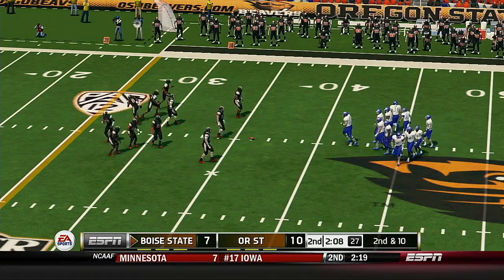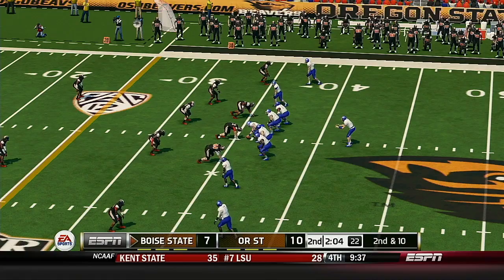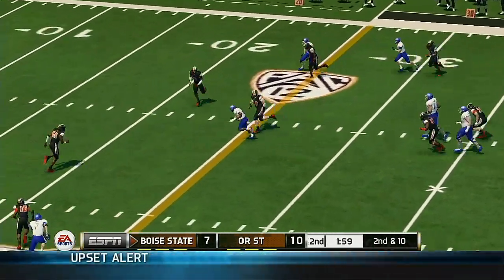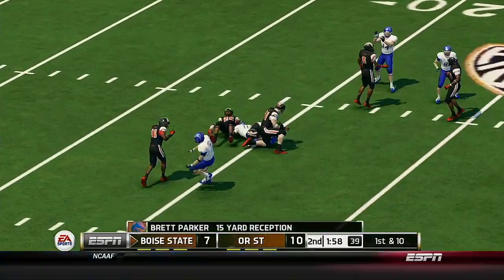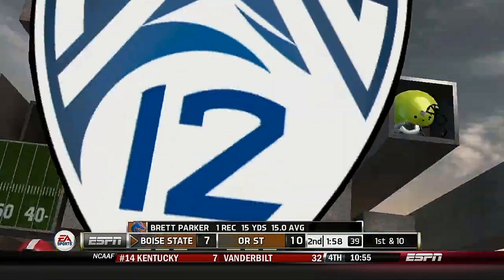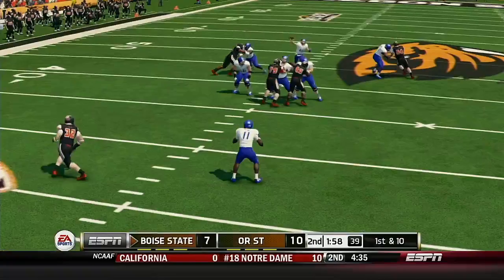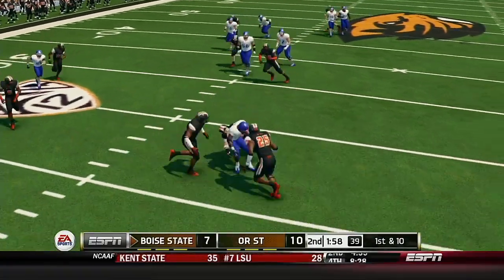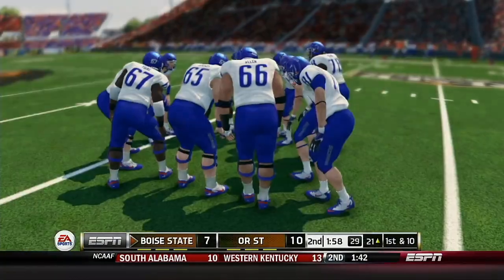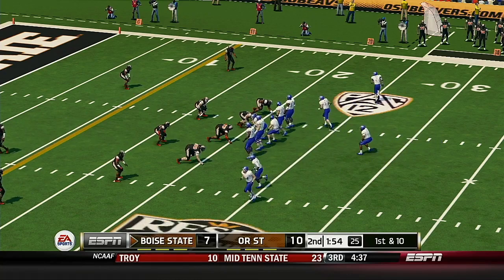Play of the series. They come out in a 5-wide set. Oh, and he had some steam on that throw. Tackle around the 21-yard line. First down. We've got a first and 10. Ball on the 21.